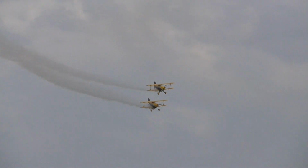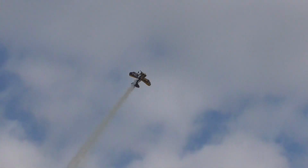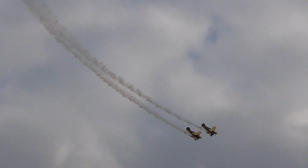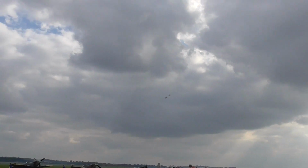Very, very nicely synchronized there. Next up, a very elegant barrel roll, remaining all the while in close formation. Dave Bulliston positioned just behind and below Richard Grace in the lead, with just around 5 feet separation between the aircraft.